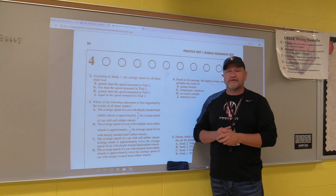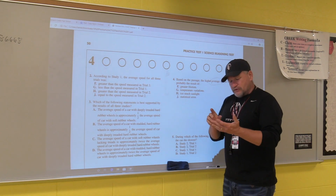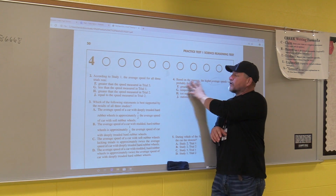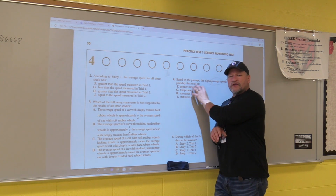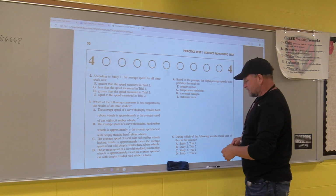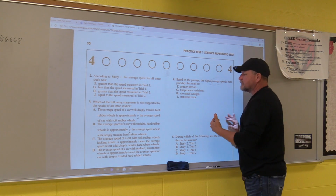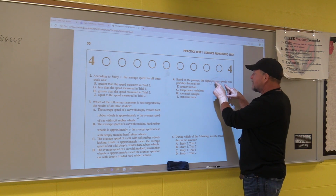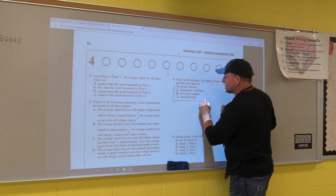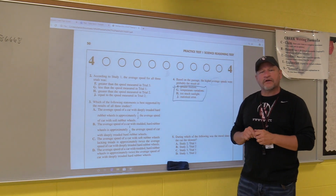Now, this is an example of one of maybe the 4 or 5 in a test where you have to look at the passage. But don't go just back to the passage and start reading. What you want to do is find keywords in the question and then use those keywords to skim in the passage for those words. For instance, right here it says based on the passage, the higher average speeds were probably the result. So I'm looking for the words higher average speeds or average speeds, and then I'm going to peek at the answers. Because sometimes the answers themselves might give you the right area to look for in the passage.